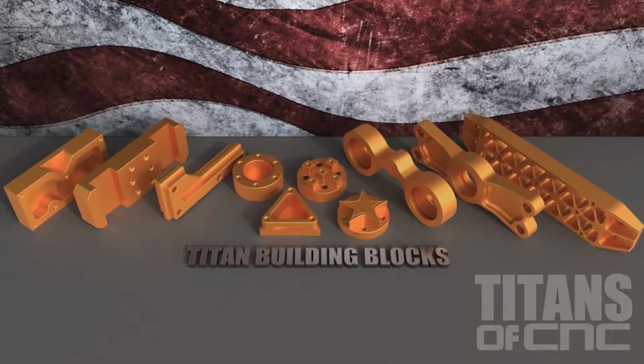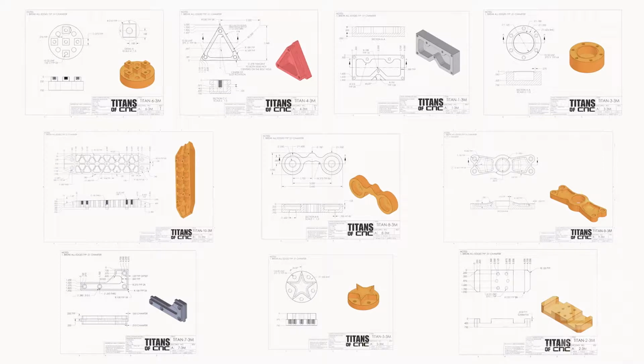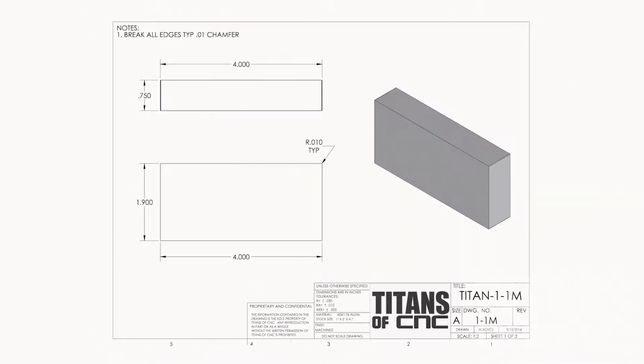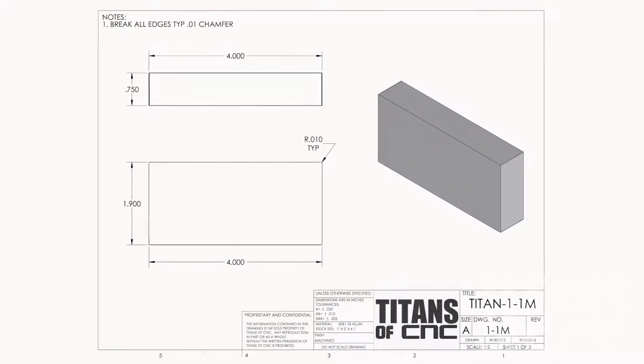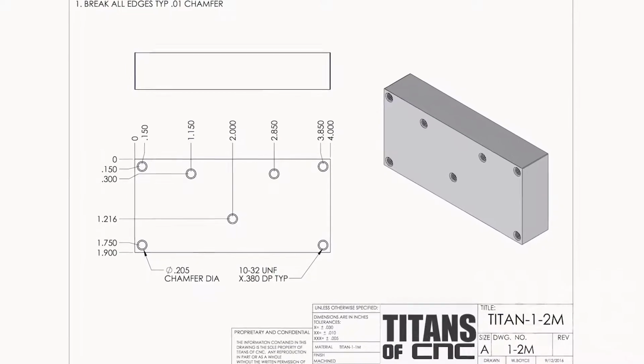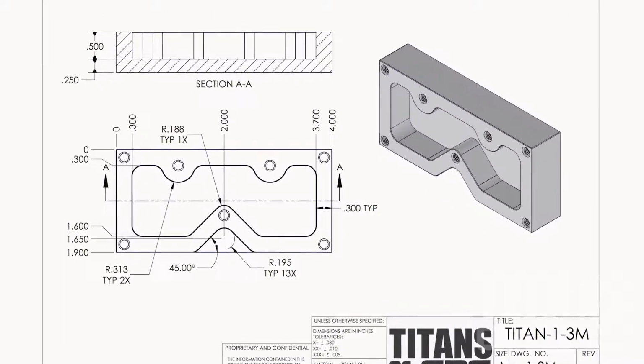So when looking at the building blocks, each part was strategically designed to teach a specific skill. There are 10 parts. And when looking at all 10 parts, we've actually created 3 different prints. The first print shows the basic shape. The next print shows the threads or the holes. And then the final print takes the part complete.